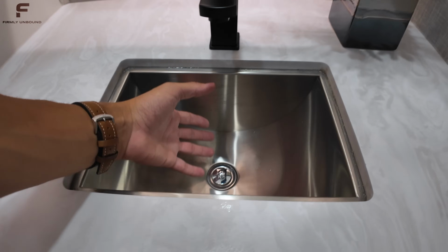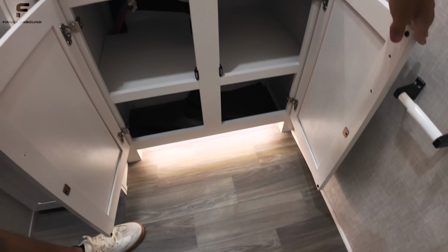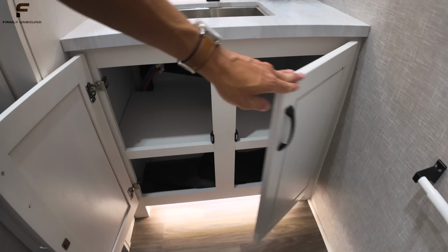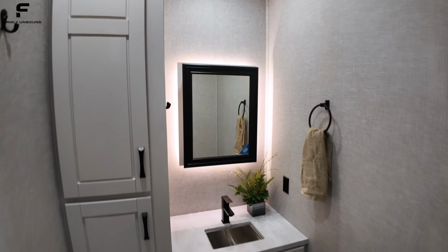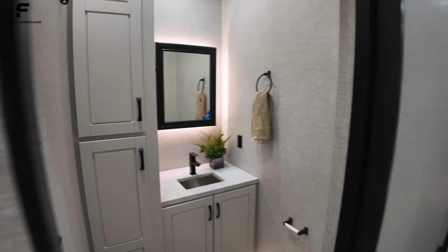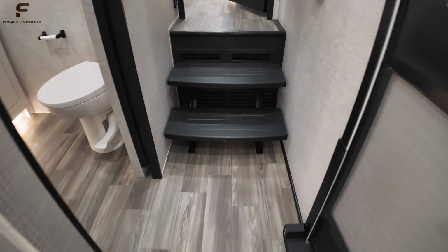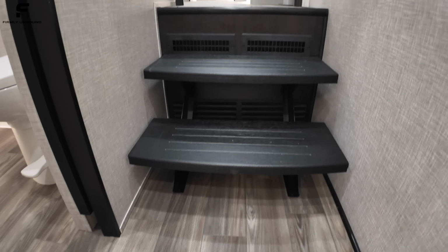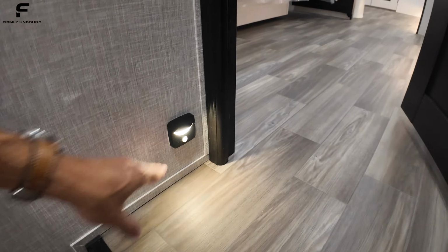Stainless steel sink and storage underneath here. And again, LED lighting just everywhere. Solid surface countertop. Of course, you have a vent fan in here, AC ducted in here, and all those good things as well. Then we go up the steps. You can store like shoes and whatnot underneath the steps, as it is just open underneath here. You have a grab handle, wooden grab handle at that. Safety light as you walk up.